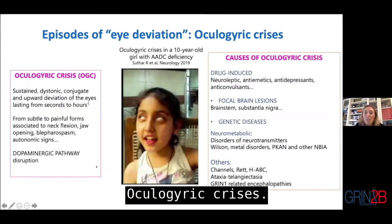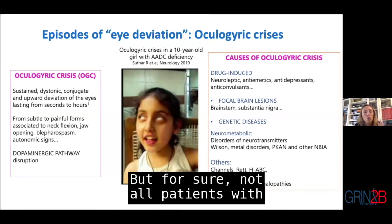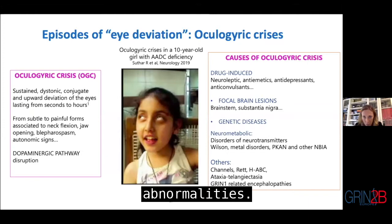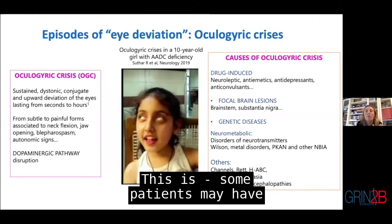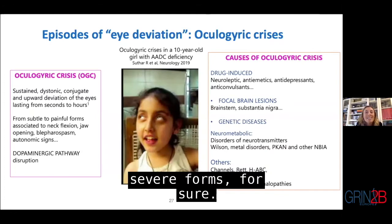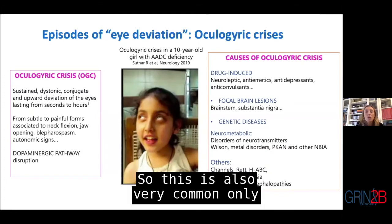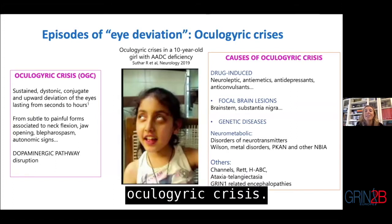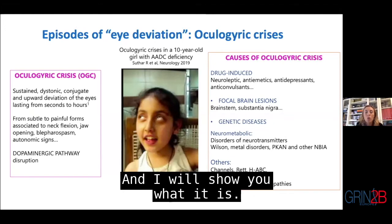But for sure, not all patients with GRIN1 have this kind of abnormalities. Some patients may have that, but not all of them. And all of them may also have less severe forms, for sure. Now, something also very common only in this subgroup of NMDA receptor mutations is ocular crisis. And I will show you what it is.